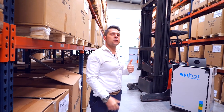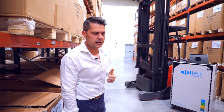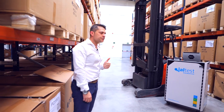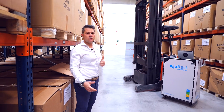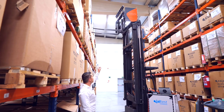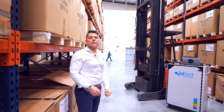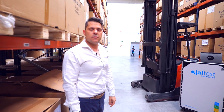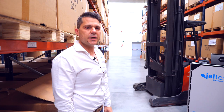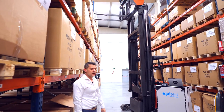This kind of forklift has two important systems. One is the translation system and the other one is the hydraulic system. Today we are going to speak about the hydraulic system. The hydraulic system is responsible for the movement of the mast and also the movement of the forks. Depending on the activity of these machines, we need to adjust the speed of the mast and also the speed of the forks.